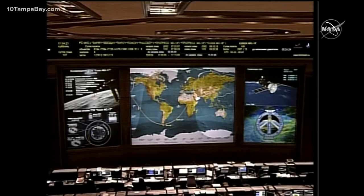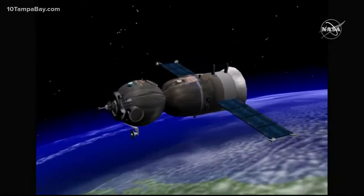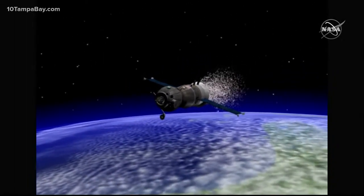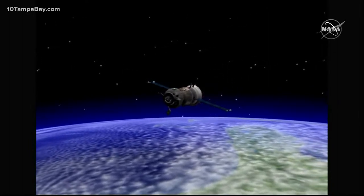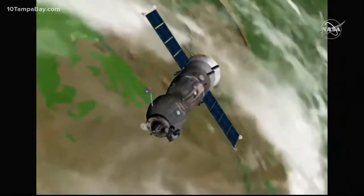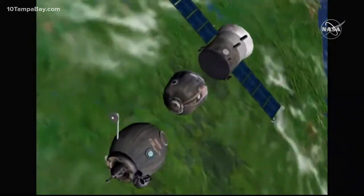The deorbit burn is scheduled at 11:01 p.m. Central Time. It, again, will be a 4-minute, 39-second retrograde firing, a braking maneuver of the Soyuz engines to slow the vehicle down by 128 meters per second, allowing it to drop out of orbit. Some 28 minutes after the deorbit burn, pyrotechnics will fire to separate the three sections of the Soyuz.